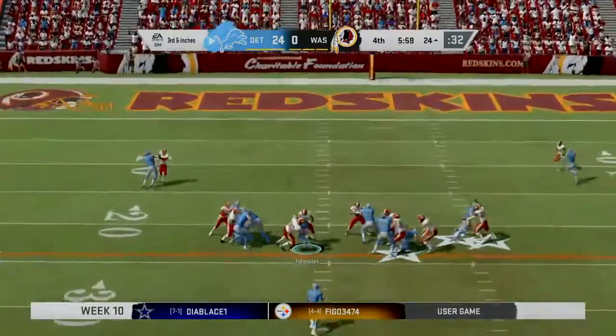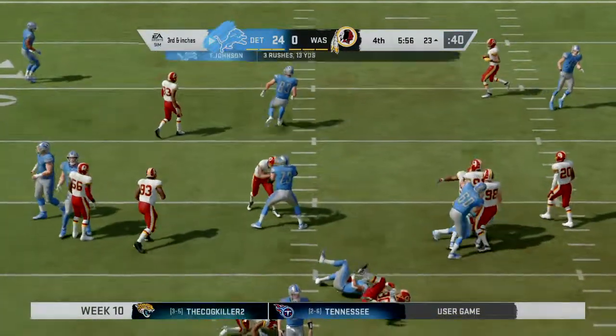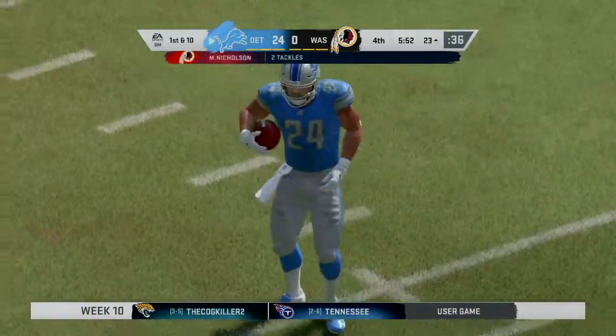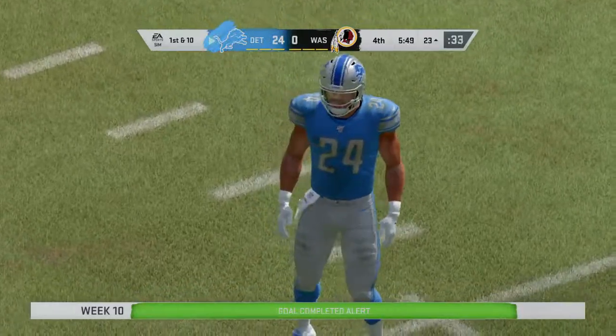They go to Johnson again. And he's going to get the first down as they bring him down at the 23. 2 yards and able to get the first down in the process.